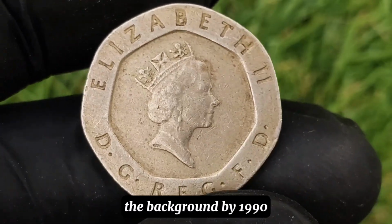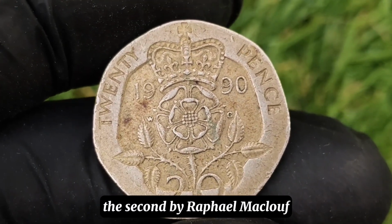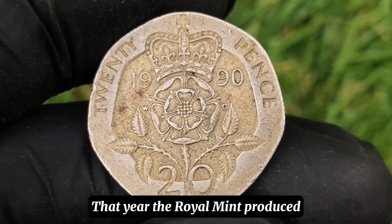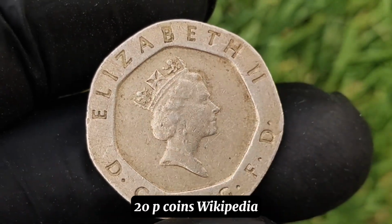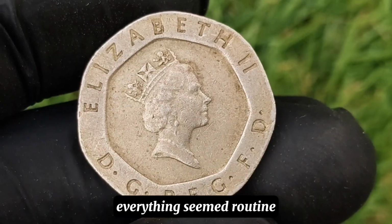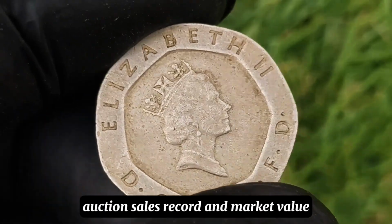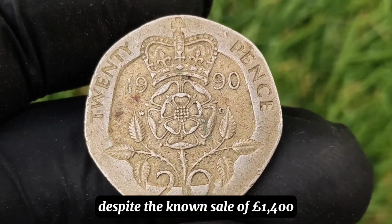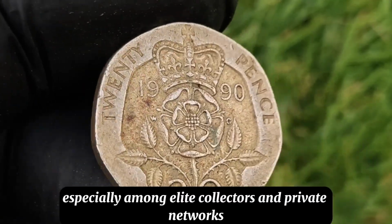The background. By 1990, the third effigy of Queen Elizabeth II, by Raphael Maklouf, graced the obverse, for the fifth time since 1985. That year, the Royal Mint produced approximately 88 million circulation 20p coins. Everything seemed routine until one singular error coin slipped through the net. Auction sales record and market value. Despite the known sale of £1,400, speculative valuations have skyrocketed, especially among elite collectors and private networks.